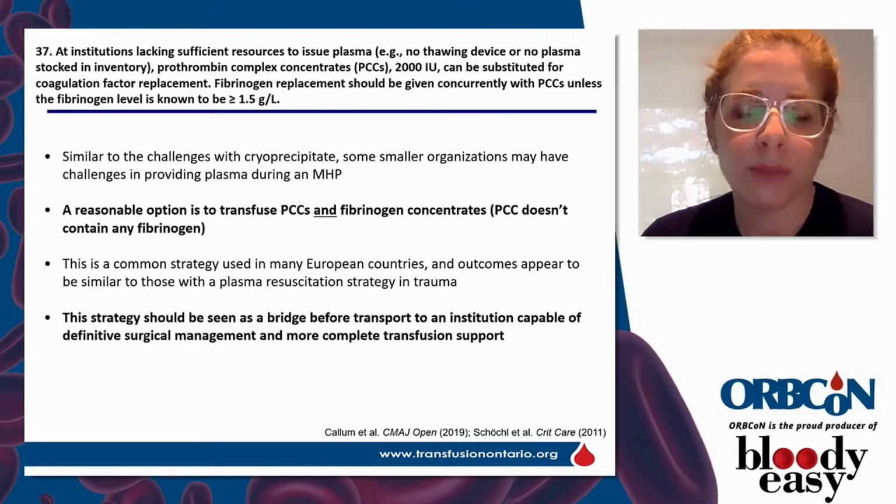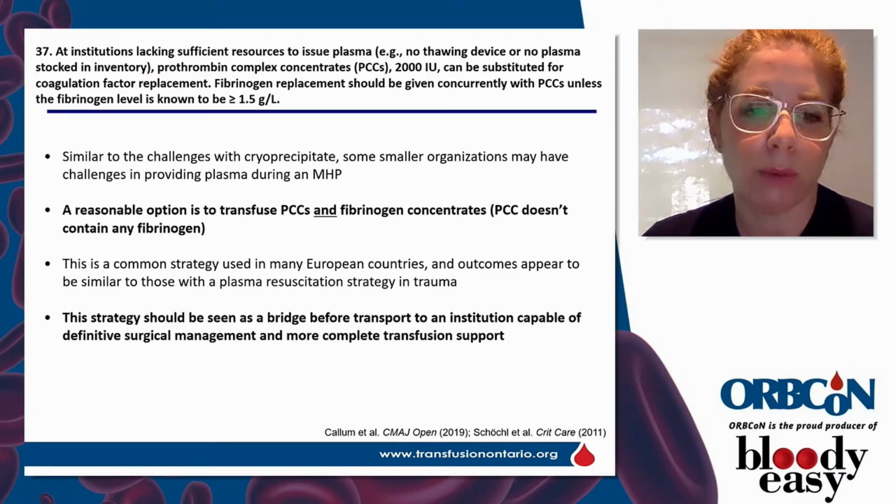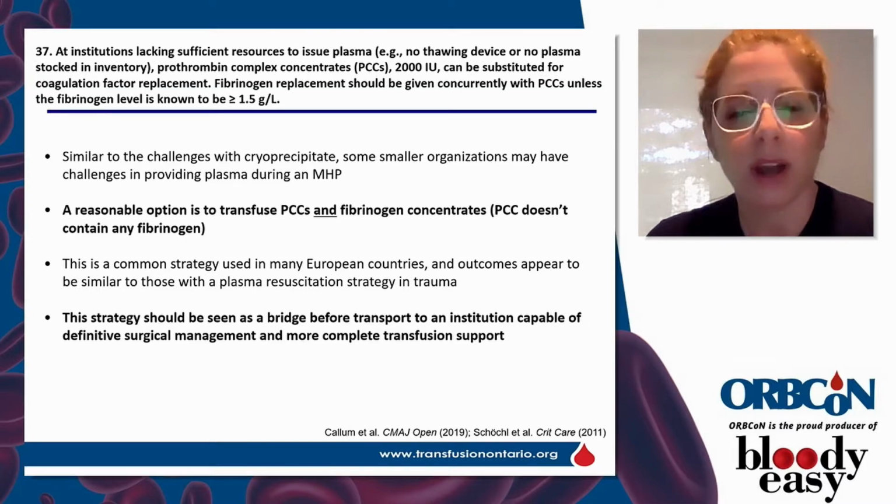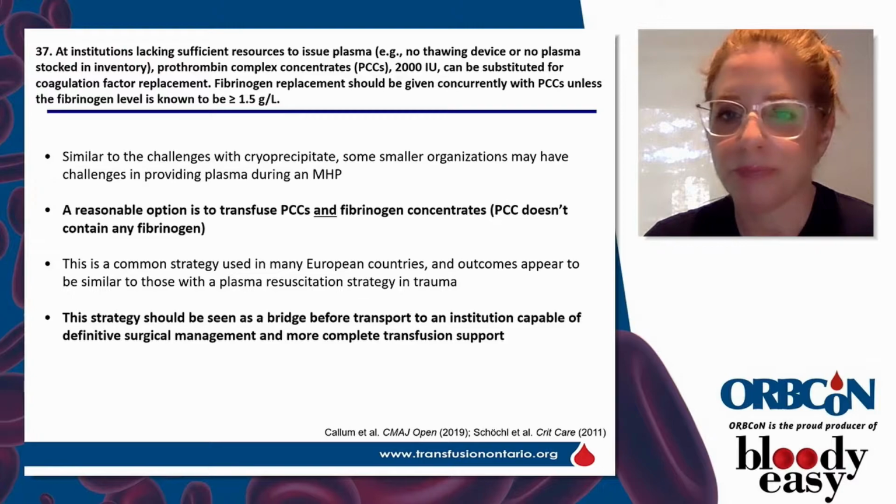And really, though, this strategy of using PCC should be used as a bridge before transport at an institution where frozen plasma and definitive surgical management will be available. Of note, PCCs are in fact a common strategy that is used in European countries as well, along with fibrinogen concentrate, and they often use viscoelastic testing to guide their transfusion-based strategies, and their outcomes appear to be similar to those with plasma resuscitation.